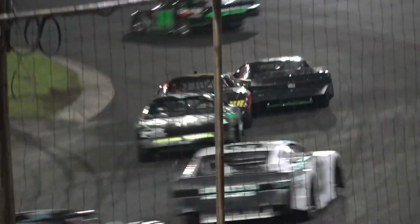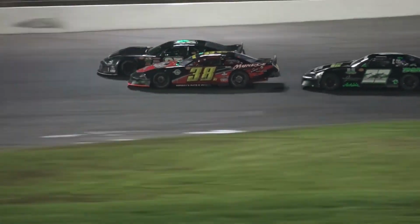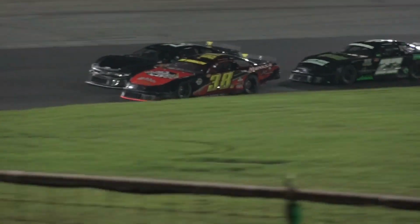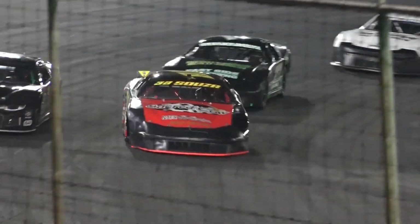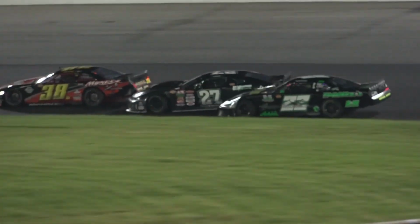Serydysnki looking for the crossover move off of 4. Can he get there? No, he can't. But Connor Souza can get to the inside of the 27. The two youngsters fused at the hip as they dive down into 3. That battle for 6th place as Connor Souza wheels that Monroe Dairy number 38 machine across the finish line and down into 1. That's for 6th spot.